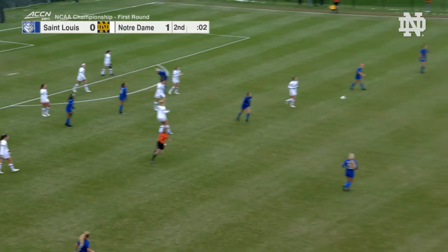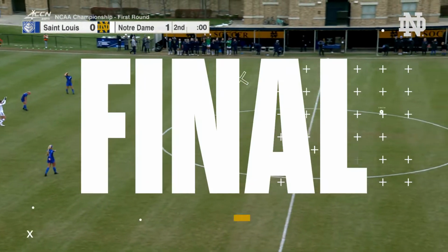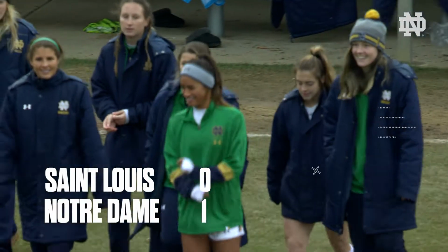Final seconds tick off. B. Franklin clears. The Irish are headed to the second round.